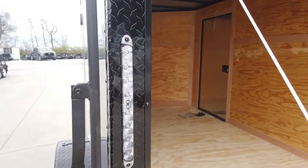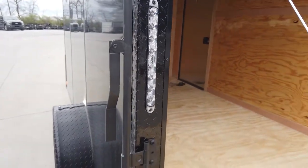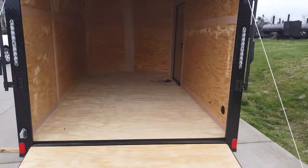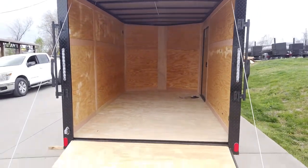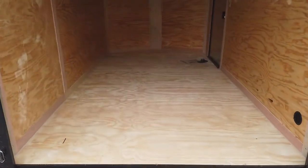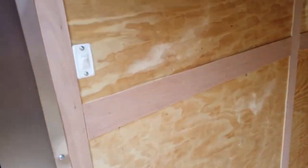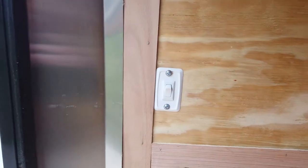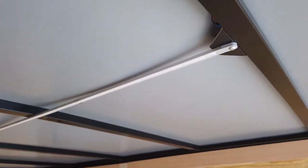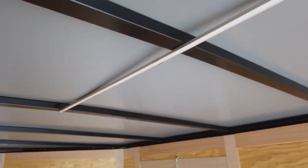This is fully wired with LED drive lights. It does have a spring assisted loading ramp. Has the light switch for the light strip that is LED.